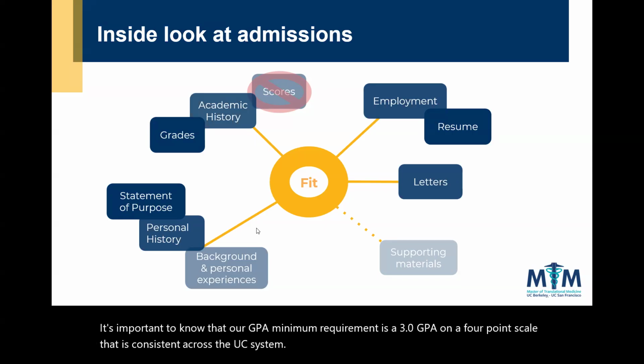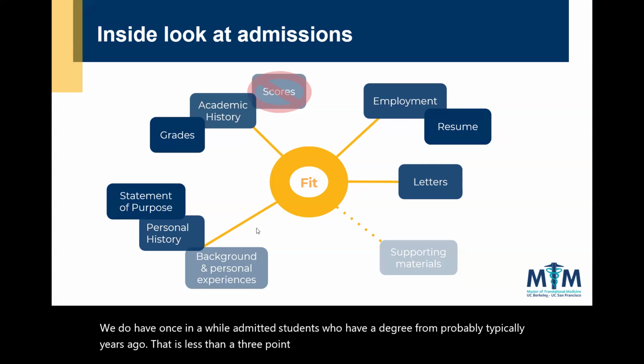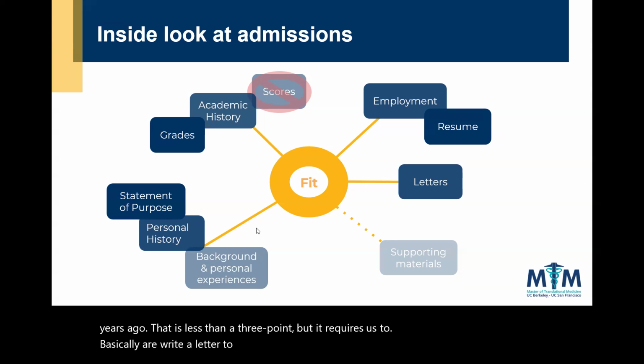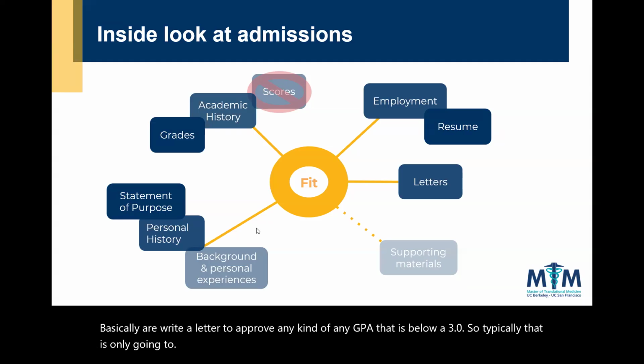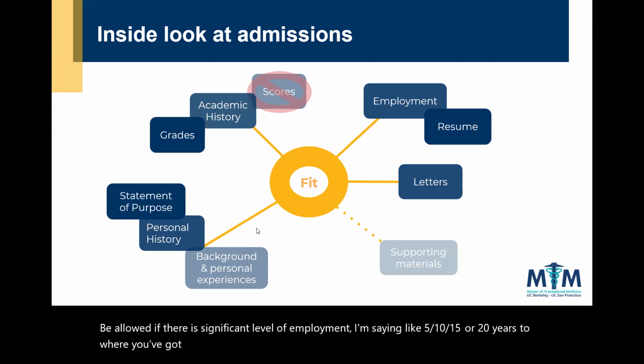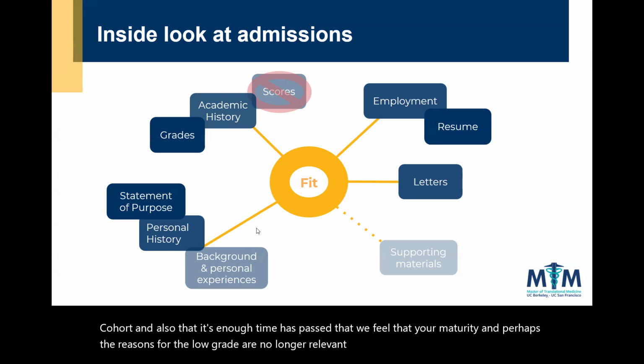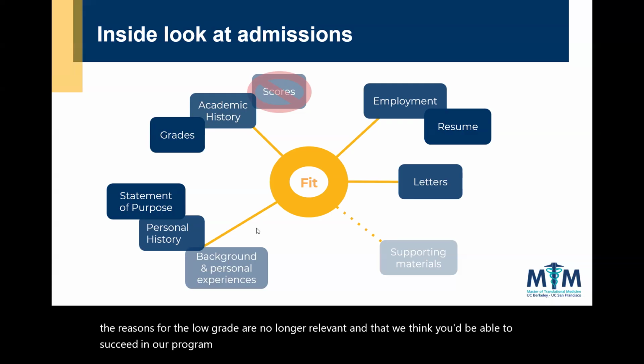We do have once in a while admitted students who have a degree from probably typically years ago that is less than a 3.0, but it requires us to basically write a letter to approve any GPA that is below a 3.0. So typically that is only going to be allowed if there is significant level of employment. I'm saying like 5, 10, 15, or 20 years to where you've got enough background that is really going to add to the cohort, and also that enough time has passed that we feel that your maturity and perhaps the reasons for the low grade are no longer relevant, and that we think you'd be able to succeed in our program, which is fairly rigorous.